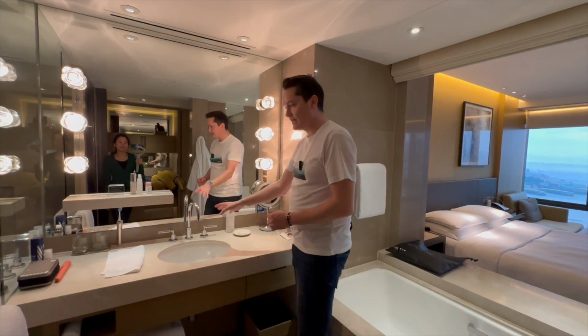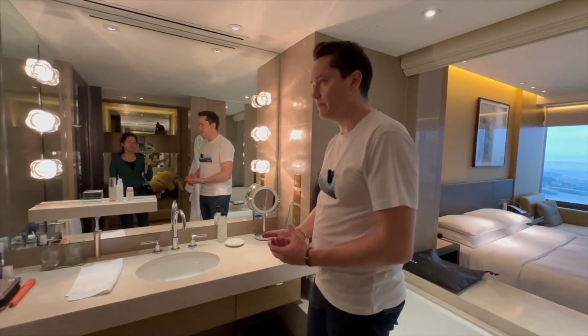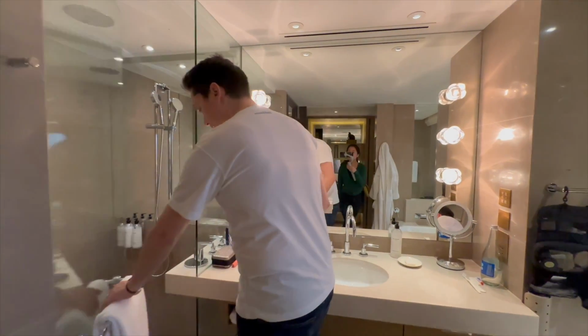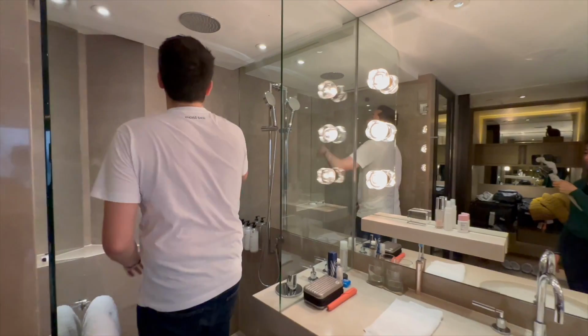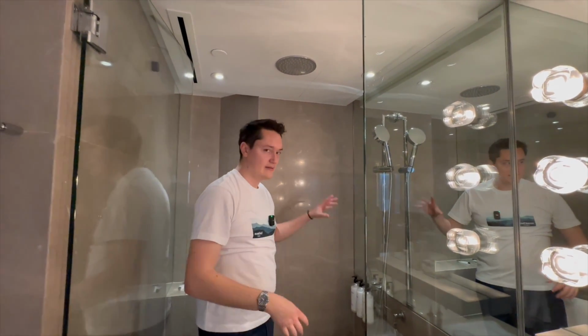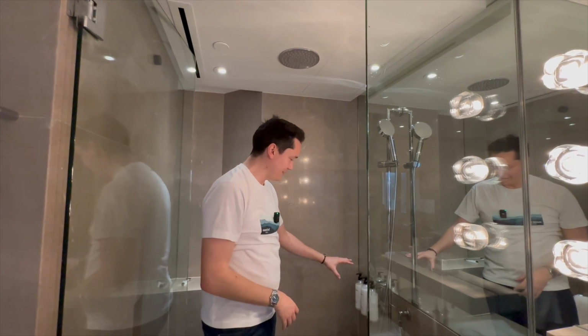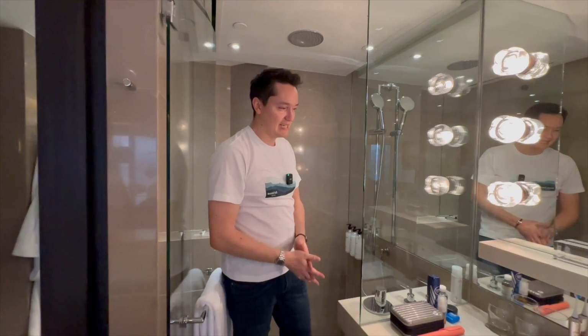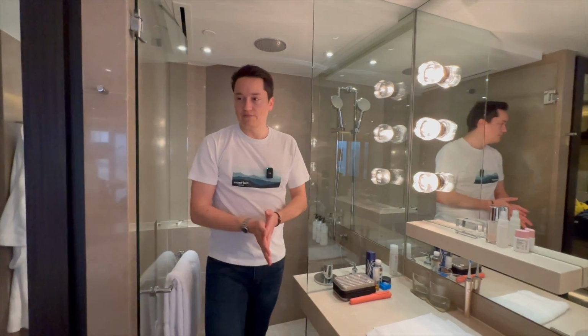You only get one sink. It's fairly small, but to be honest, we don't mind. The more important thing is that the shower area is actually quite big. So you can see here you have a big rain shower, and again, all the products are reusable. I know a lot of people are not a fan of that, but you get that as well, shampoo, conditioner, and so on.